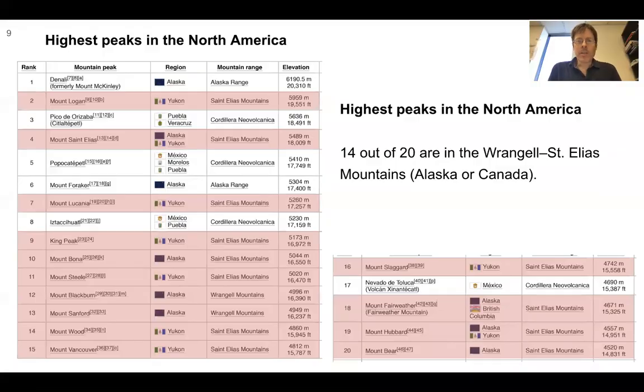To look at these lists, just to say here are the highest peaks in North America, it turns out, as the fact states, 14 out of 20 are in the Wrangell St. Elias Mountains, either in Alaska or Canada. So you can see here Mount Logan, Mount St. Elias, Mount Lucania, and many other peaks, probably not familiar to everyone. So this is a special mountain range in North America and really in the world.